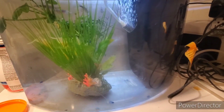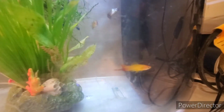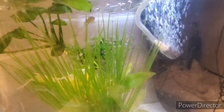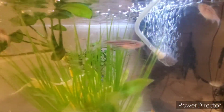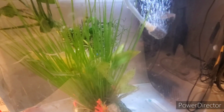So here's my freshwater tank. I actually have 7 zebra fish and 1 swordtail, which is right there. The zebra fish are swimming around pretty fast. The zebra fish are in the minnow family and they live up to 3.5 years. They don't live so long, but that's how long they live.